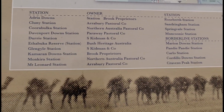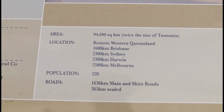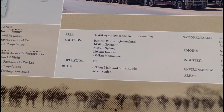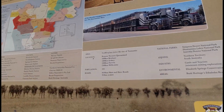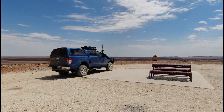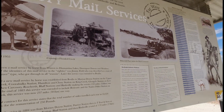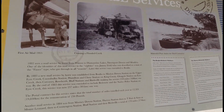Wow. So this shows you the area. It's twice the size of Tasmania. Remote Western Queensland, 1,600 kilometres from Brisbane, 2,300 from Sydney, same from Darwin, and 2,500 from Melbourne. Wow. And ready? Let's see the view. Car's got a little bit more dirty. Now this shows the history of mail services, and this is what we saw down in South Australia in the Motor Museum. I'll put a link to that video as well so you can see that.